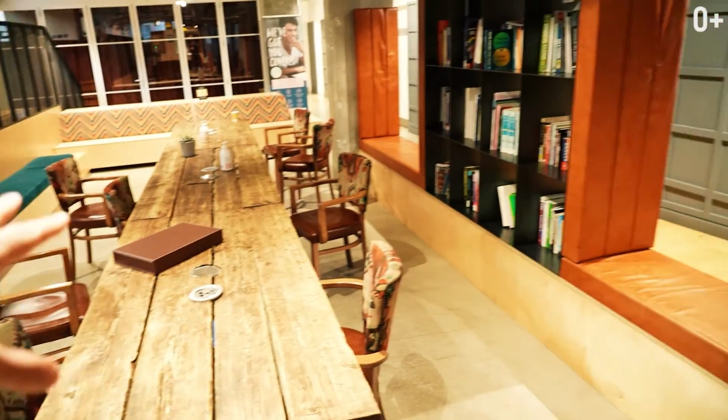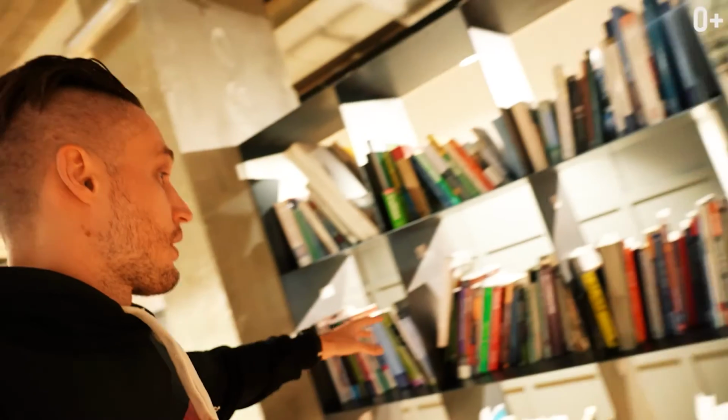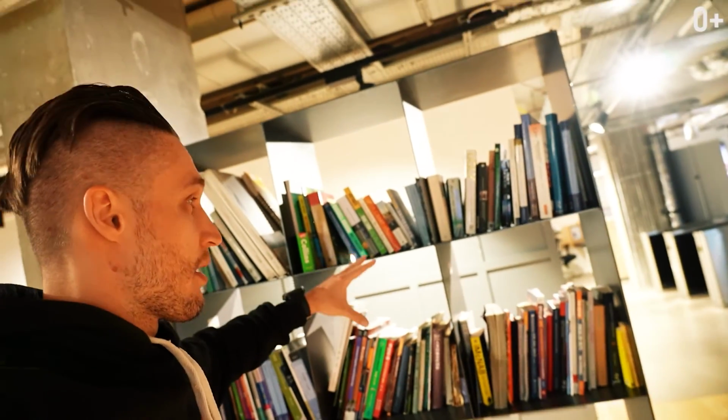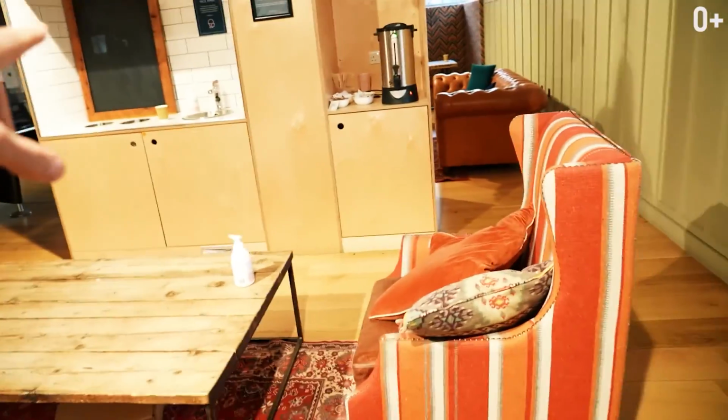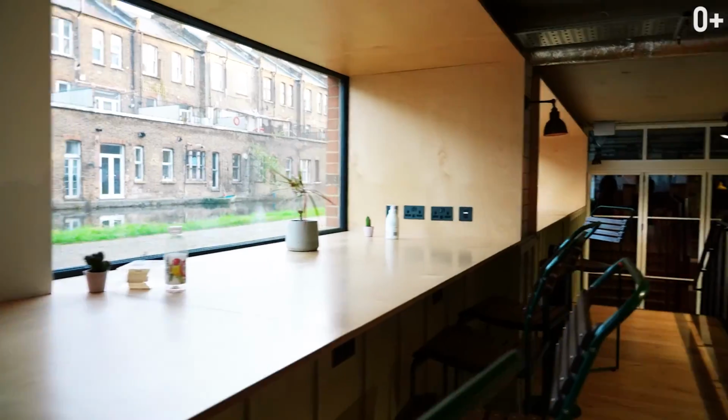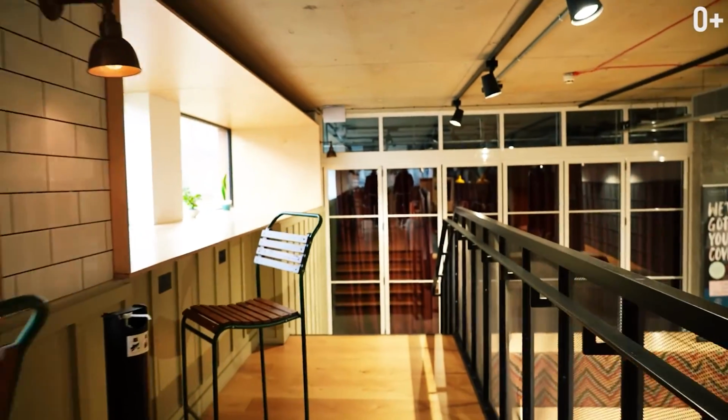Tables here, a library, you can borrow books in different languages. They have a book crossing here, it's very cool. Also, a mini kitchen here, you can make some tea here. Some more working space with bar stools.